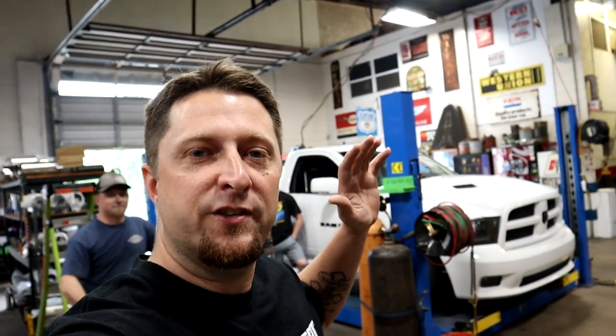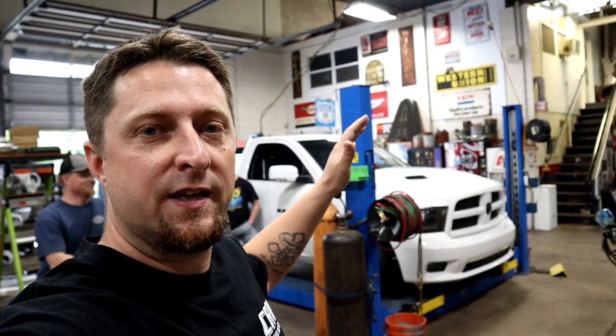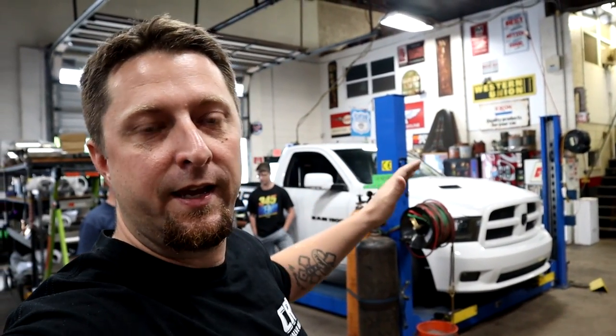Mopar fam, as you can see and as you heard, Frostbite is literally ripping. The truck sounds absolutely insane. The Karnage mufflers sound so awesome, I can't even describe it. You got to hear it in person. But we're going to talk to Troy real quick about all the different mufflers that they make here at Karnage. He's going to kind of go over the different ones, what kind of sounds you could probably expect out of them. So let's get to it.